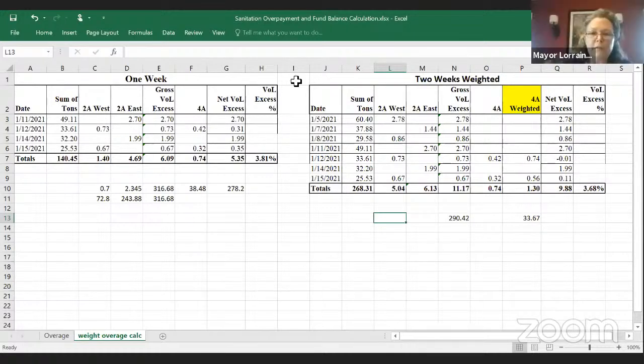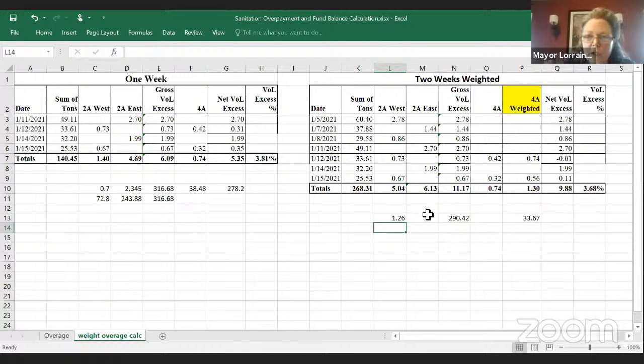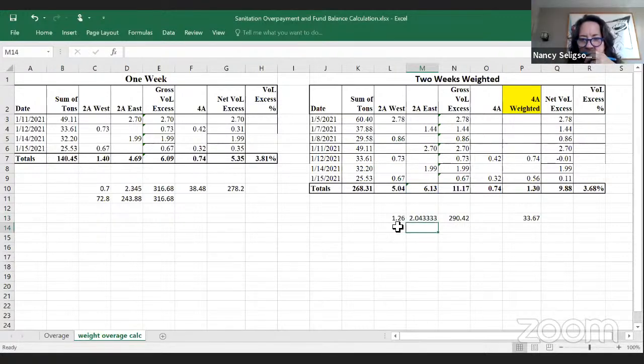I mean, we can look at this side, which is 2 weeks, that's all the data we have. We could do the same calculation. Here's 2A West, Average, and that was 4. So that's the average. And then I can do this, and that was 3 data points.